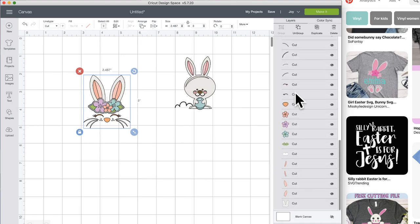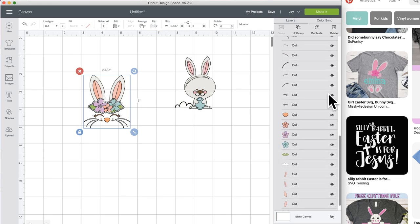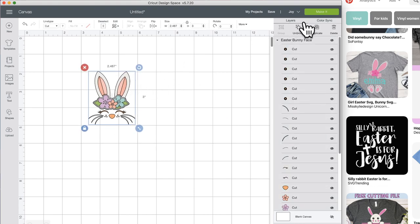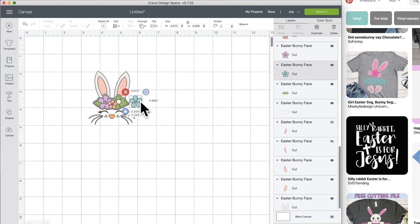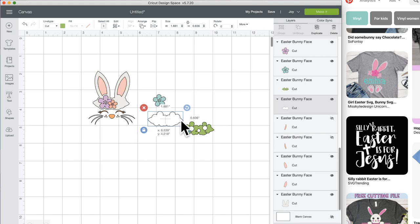Look at all these layers. Okay, we're going to get rid of this. I'm going to ungroup this. We don't need these half ears because you don't want to put that many layers. Also, don't need that or that, I don't think.